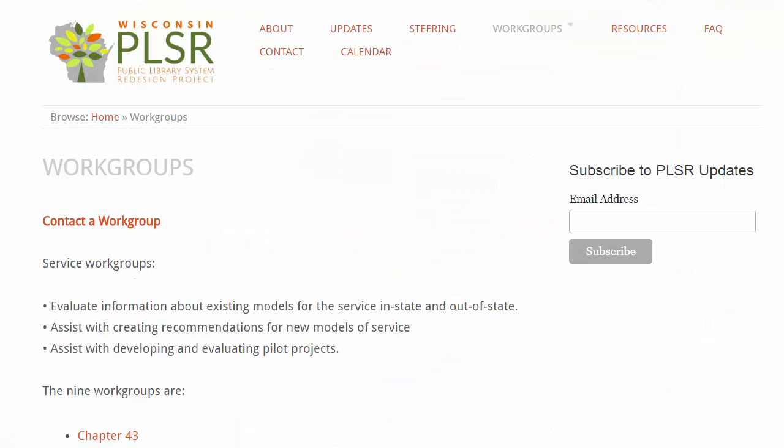Yep, and this process is on the radar screen at a different level. There was a lean study of library systems conducted by the DPI prior to this process beginning. That was conducted because a state legislator put in a provision in the state budget that the Department of Administration should do a lean study of public library systems. The governor vetoed that provision, said that's something that the DPI has statutory authority to do, and they did do that. So there are people out there that are aware that this process is going on.